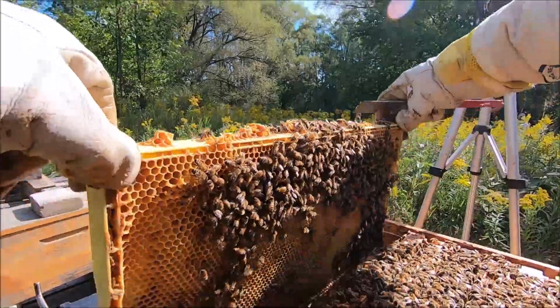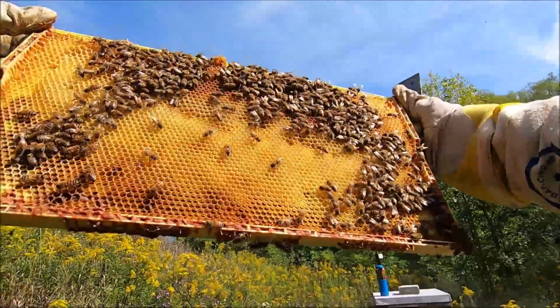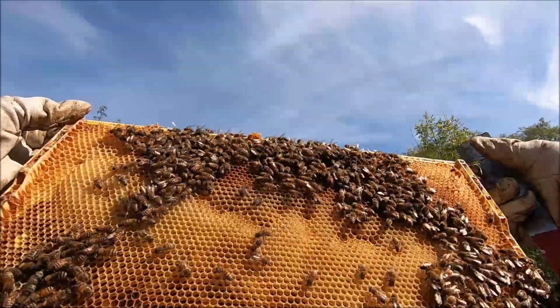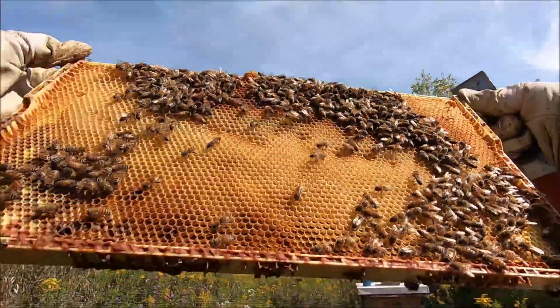Okay, let's see what we got going here. Okay, here is a frame just primed for laying. Easy now, what's going on there? The bee caught in my glove. That's why I don't like using gloves.